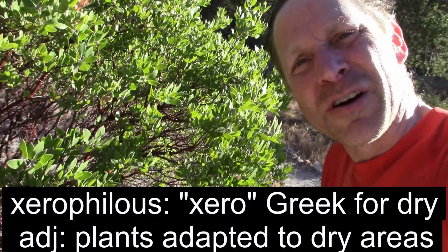I'm not going to pretend to know what type of shrub this is, or if it falls into this category, but trees or plants that thrive in arid conditions are called xerophiles, with an X, Greek for lover of dry.